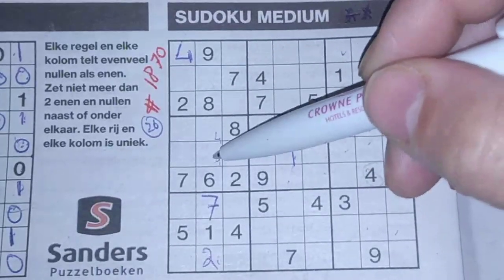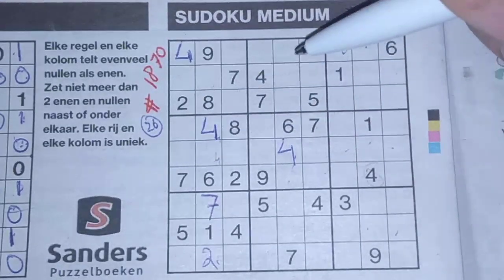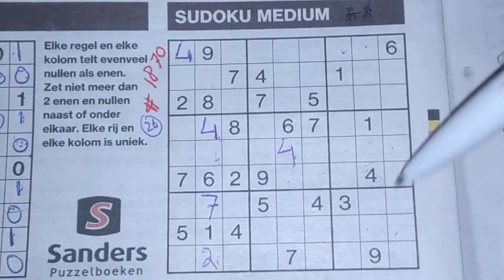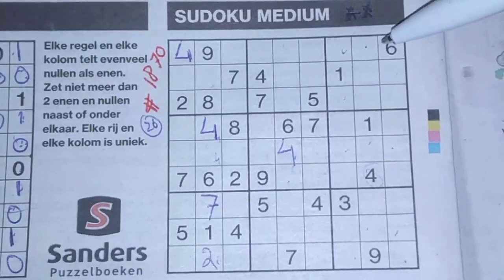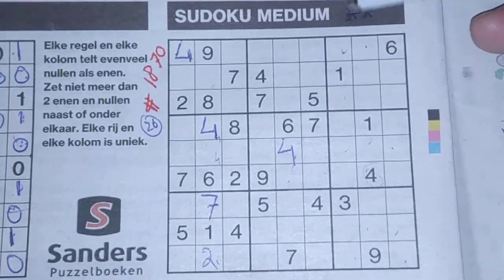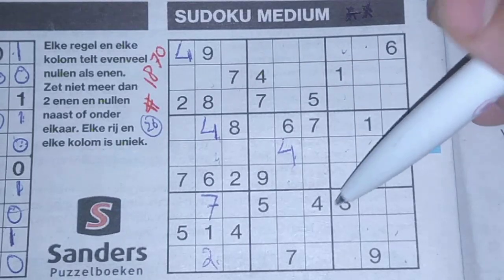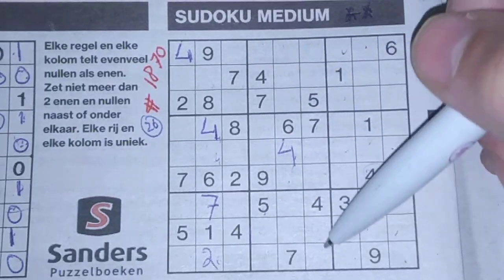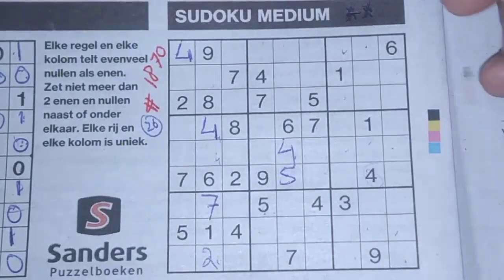I've marked those two boxes with a 4. Now we have a 4 here, so no 4 there, 4 should be here. Then 4, I cannot continue the 4. How about the number 5 in this column, 5 in that column, so the column between, the middle column, the only place for the 5 should be there.